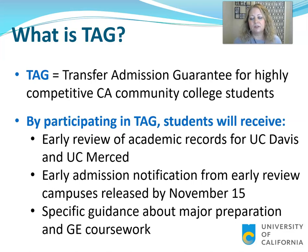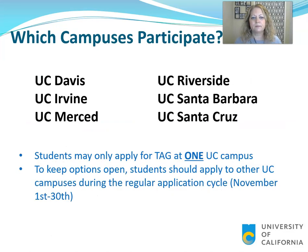The other campuses don't provide that early review. You're just informed through the regular admissions process. And then you'll receive specific guidance about major prep and GE as well that needs to be completed. So the campuses that participate, there's 6 out of the 9 of them. So Davis, Irvine, Merced, Riverside, Santa Barbara, and Santa Cruz.